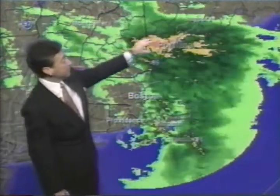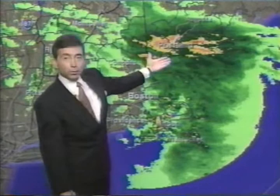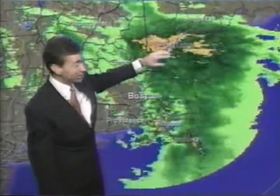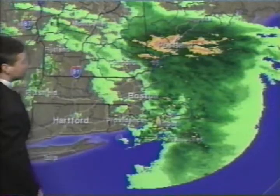Up to the north, here you can see a lot of yellows and oranges. Heavy rain, heavy wet snow. Portland, heavy rain, heavy wet snow mixed right now, so it's a real mess. But up here, Mount Washington Valley on up to mountains of western Maine, a good 3 to 6 inches of snow before any changeover or a tapering off.